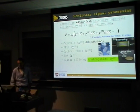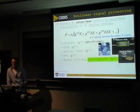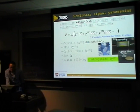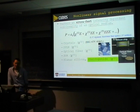And the idea here is to harness an intensity-dependent nonlinearity in a medium. We've seen this many times. This is using the nonlinear polarization of a medium that's induced by an input electric field. We have these higher order terms, a chi 2 and a chi 3 term. And it's these higher order terms that can enable nonlinear signal processing and characterizing short pulses, which I'll explain.